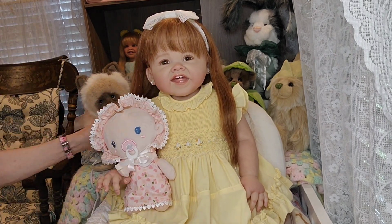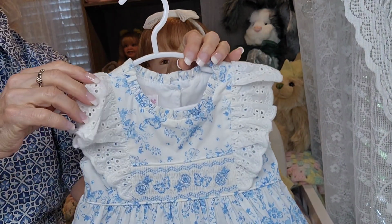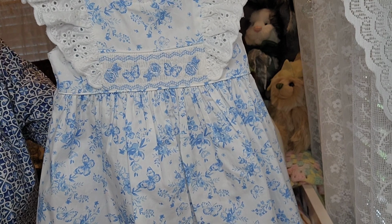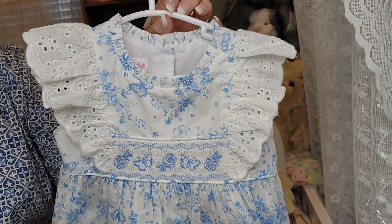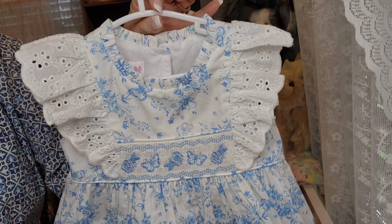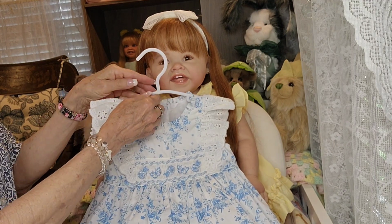Anyway, I'm going to show you the outfit that I'm going to change her into. Now, you'll recognize this dress, or some of you might. This dress came on my other big girl, and her name is Tessa. Tessa was dressed in this dress when I adopted her, and Tessa is my girl Zoe sculpt. But I thought that this dress would also look beautiful on her because of her ginger hair.